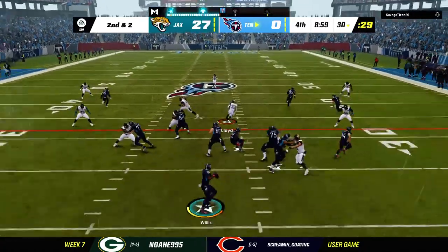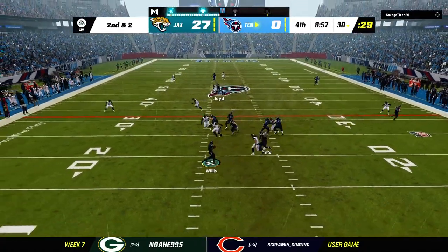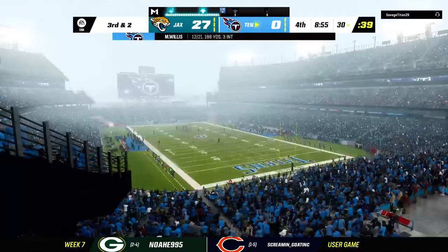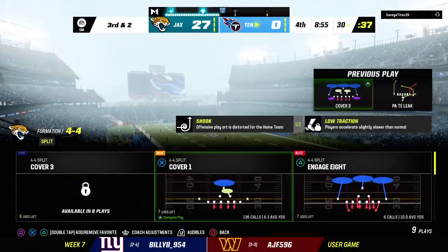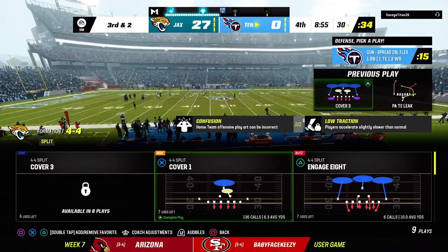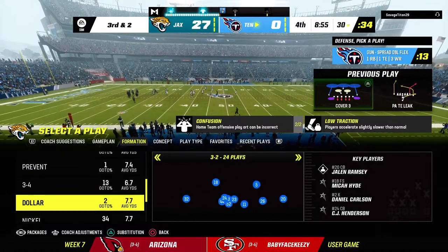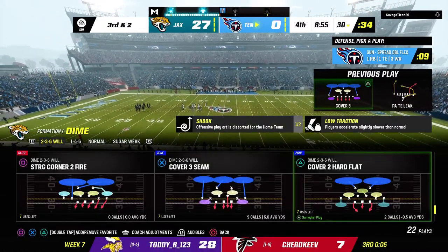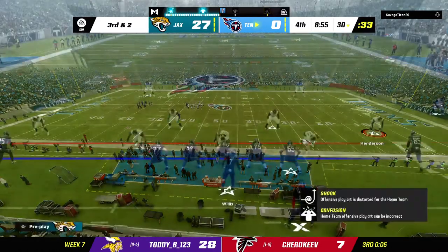They go play action with Willis. And that'll fall incomplete. He was hit just as he let that go. And now it's third down. And that's another play that's painted the picture of this game overall. It's been a blowout. It's been continually fueled by big turnovers and stops for one side and an inability to advance the ball from the other.